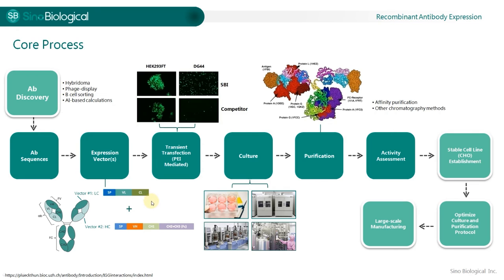And the vectors are transfected into the host cells using PEI-mediated transfection, and the cells harboring the expression vectors undergo culture in different scales, from culture plates all the way to giant bioreactors with giant volumes. And at the end of the day, the antibodies are purified and assessed for activity using appropriate tests.